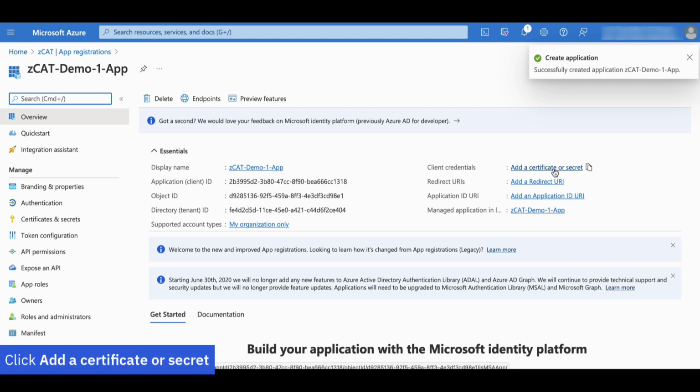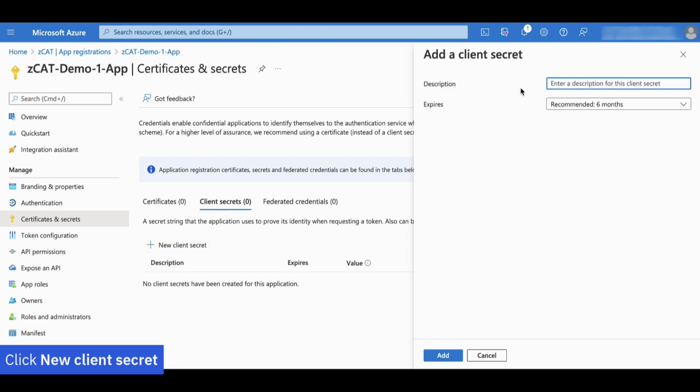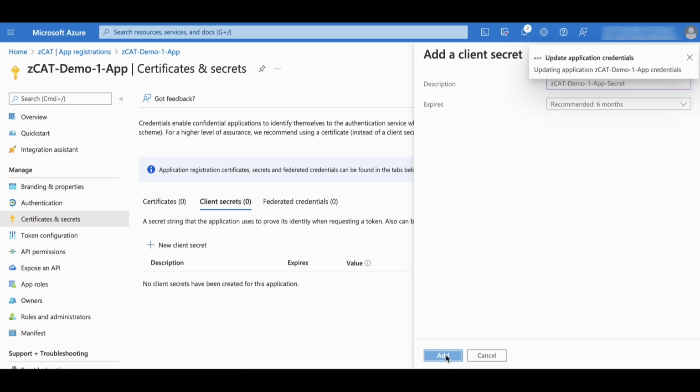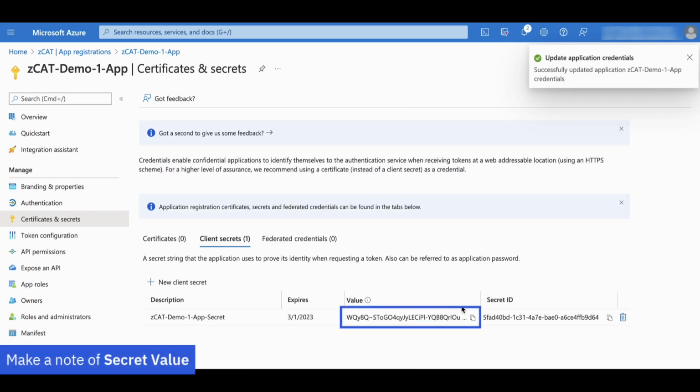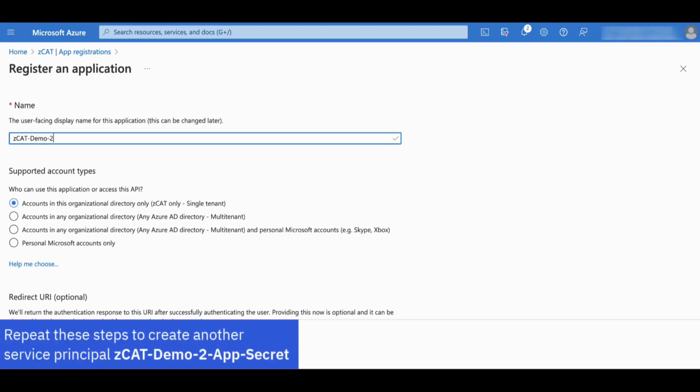For each service principal that we created, we need to add a client secret to it. Again, remember to note down the secret value when the client secret gets created. Repeat these steps to create another service principal.